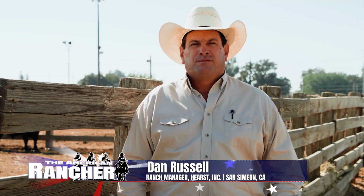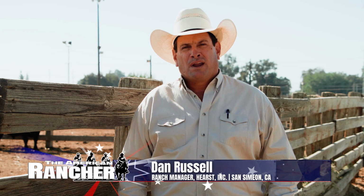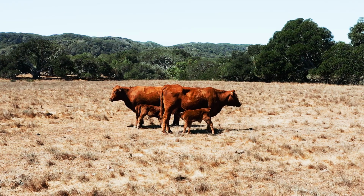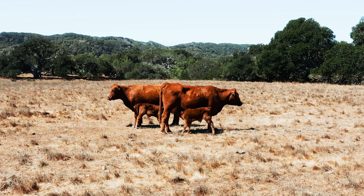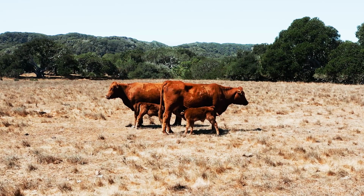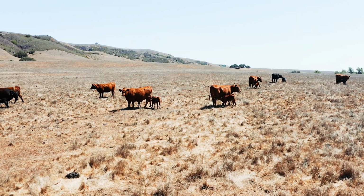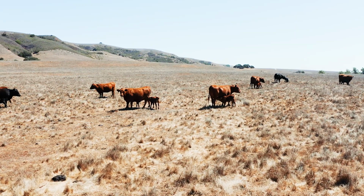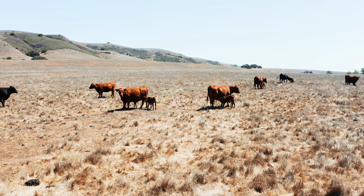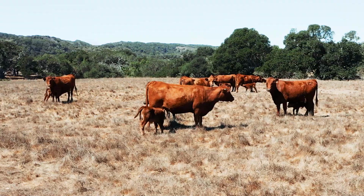We currently have 1,400 head of bred animals on the ranch, about 100 head of bulls, and we're calving out 300 head of heifers this year. We got into the Red Angus for several reasons. One, maternal traits in the breed, and also overall calmness of the Red Angus with our rugged country that we have, especially our back country. Calmness in the cattle is a key thing.